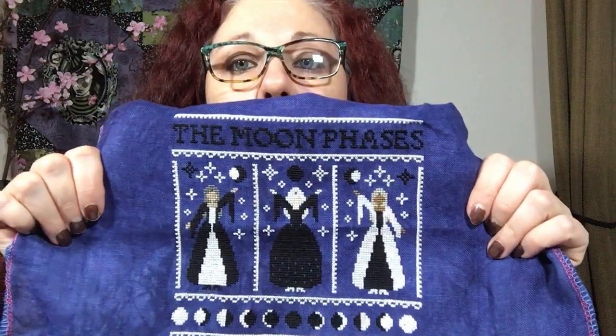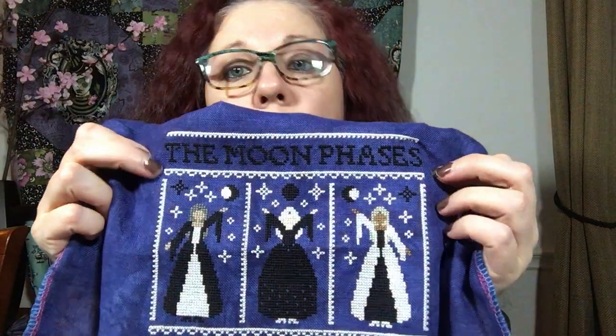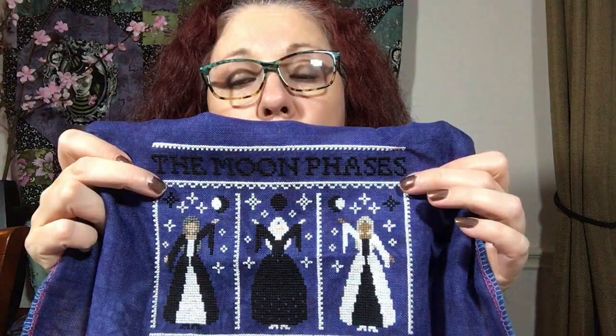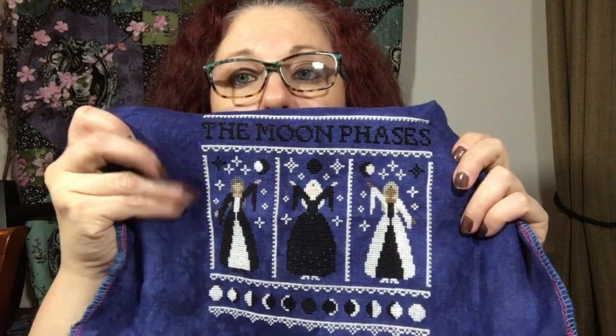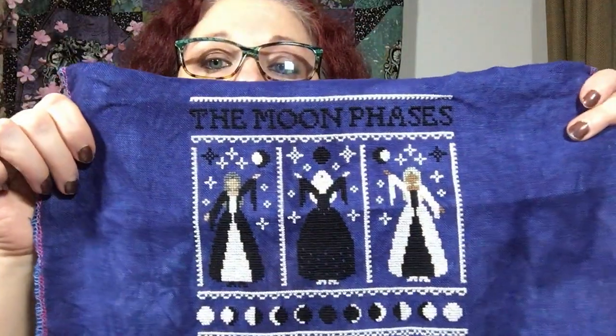So what I did when I picked it up, I finished the words up here. I finished this top border. I finished this scallop border. And then I brought this side border down. I did this bottom scallop border. I finished out the moons and then did this bottom kind of lacy border. Oh, and I had to fill in some of these stars as well. So that's everything that I got done.